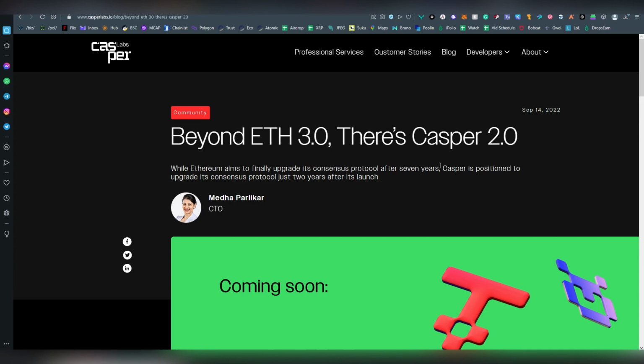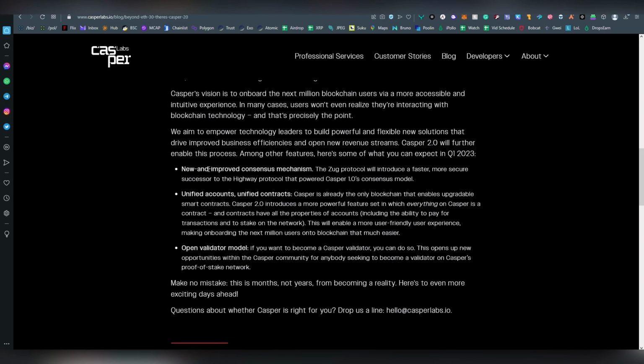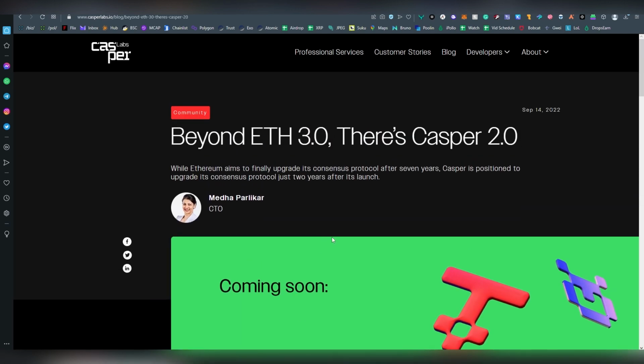Next up we have Casper, which is basically a direct ETH competitor, and they have already done the mainnet launch. They had a lot of updates at the end of Q4, and they are obviously doing updates for the upcoming year as well. And there are things like improved consensus mechanism, unified accounts, unified contracts, open validator model. So basically these guys have already built out what Ethereum is going to be building out in one or two years. So it's a very interesting project in my opinion, and there's a lot of potential here.